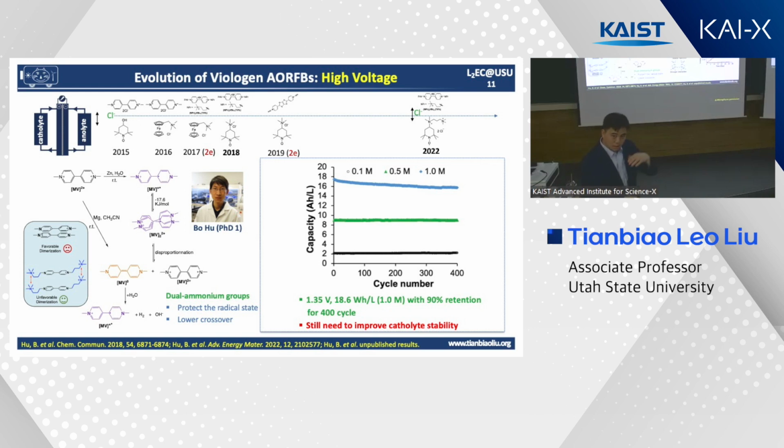This one we did under a dynamic crossover test, not static. Normally people report a static crossover test, but here we report dynamic. We just use the pump and the flow cell to monitor the crossover. Okay, and even under the pump condition, the two-ammonium sample has almost no crossover.